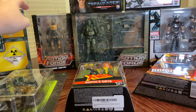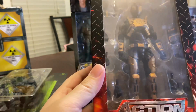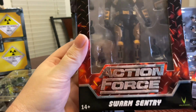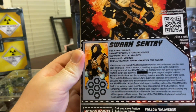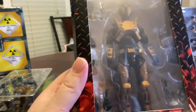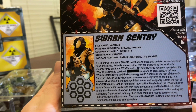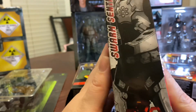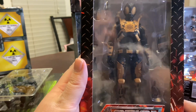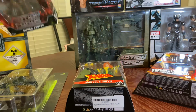Another figure that I grabbed off their daily deals was a Swarm Sentry. I'll be honest with you, I didn't too much like the Swarm figures until I read the novelization of Action Force. After reading that, it does make sense the way they look, and they're pretty cool. So I grabbed this for my Action Force collection right here. Again, this was part of their daily deal, so super cheap.